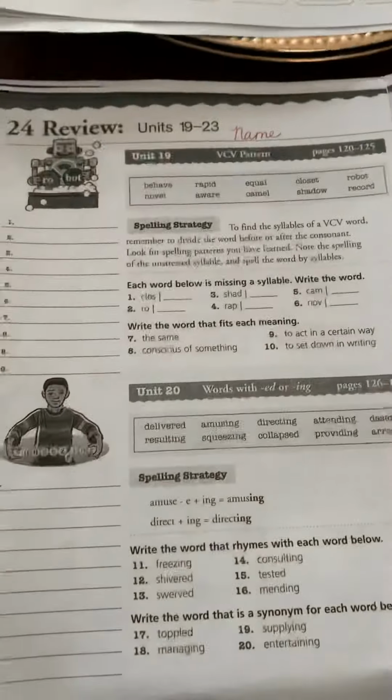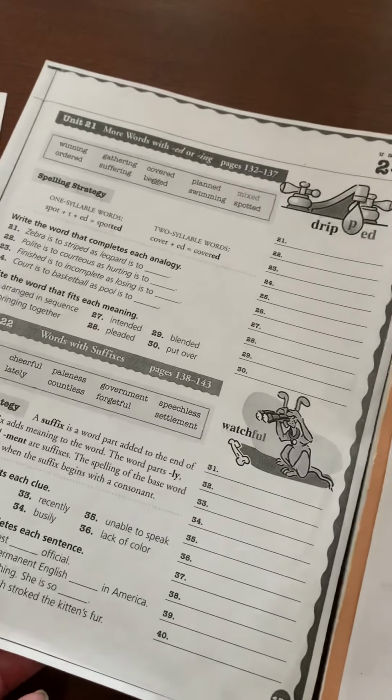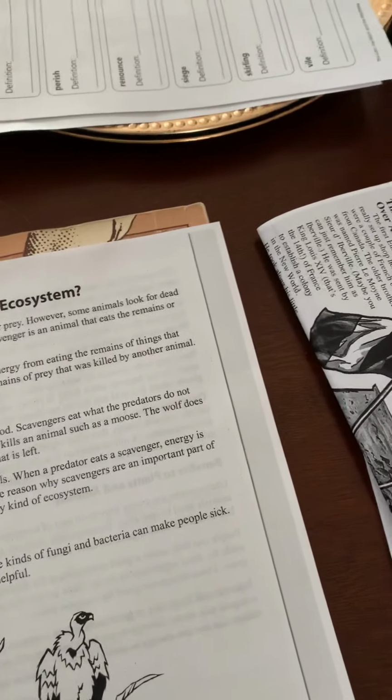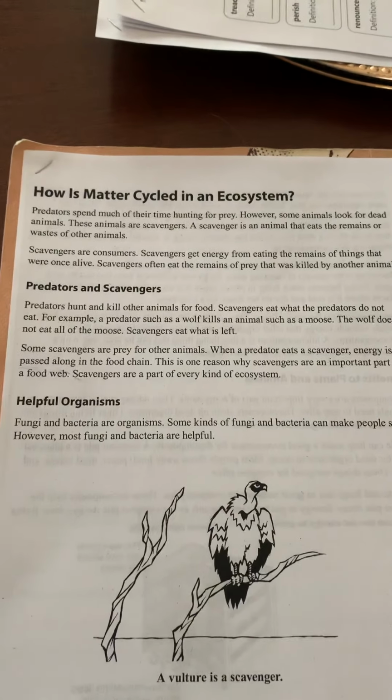You, of course, are familiar with the spelling. So there's spelling unit 24. If you'll just maybe do a section each day, that'll give you a good review of the last few lessons.